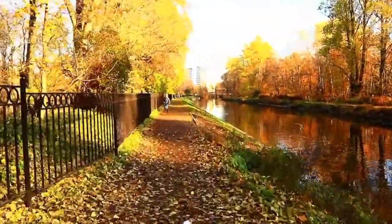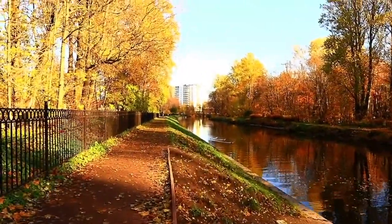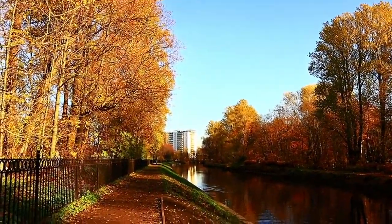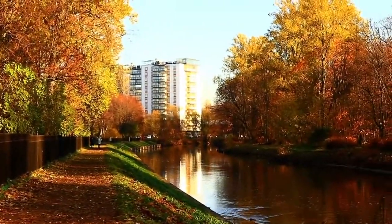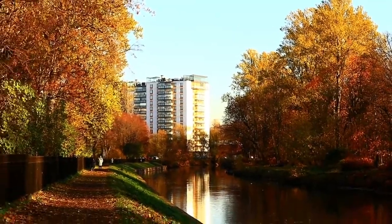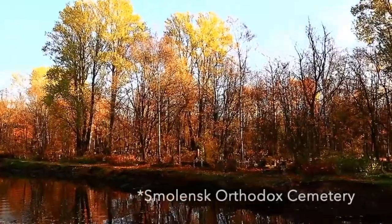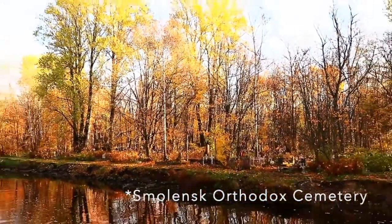So here you can see a section of the path that has been shored up a bit. Not even a year ago, this was a dangerous part of the path because it had eroded into the river, making it difficult to pass. But it's now been fortified and is much safer. Across the river here is the Smolenskaya Pravoslavnaya Kladbishche.